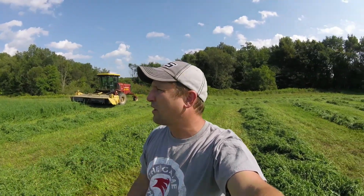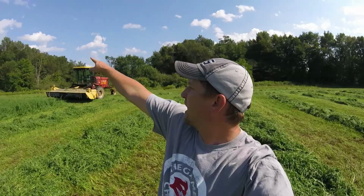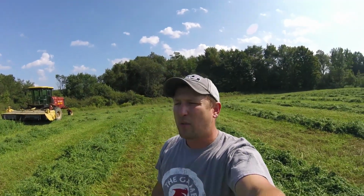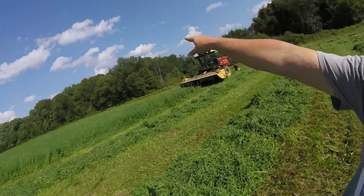I think what we're going to do is plow this up, put some corn in it, turn it over a little bit, and then reseed it. There is a cornfield past those trees up there. We are going to seed that over to alfalfa next year too. So this field will be just behind that field in our rotation.